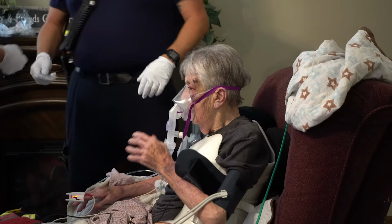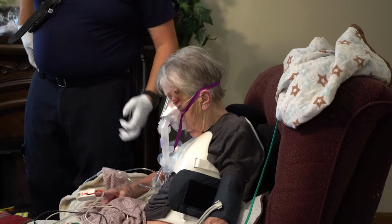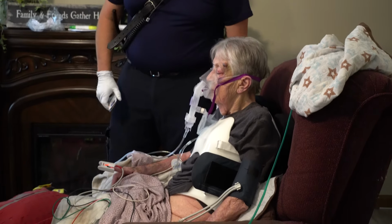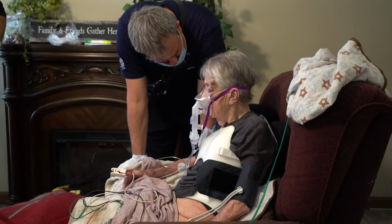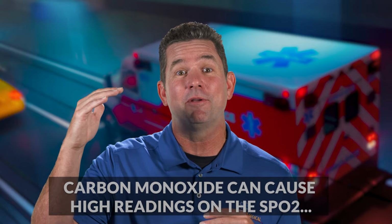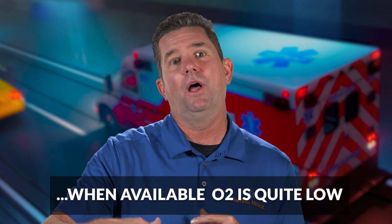And any conditions like polycythemia, like we see in a lot of our COPD patients, can cause low readings when the total volume of oxygen available is actually adequate for the patient. That's also why our COPD patients get that chronic blueness around their lips and their fingers, same condition. Lastly, we don't want to forget about carbon monoxide, which can cause high readings on the pulse oximeter when the actual available oxygen to the cells is quite low.